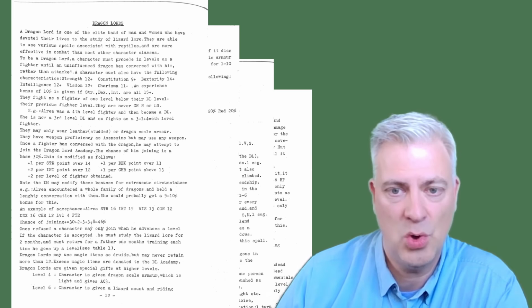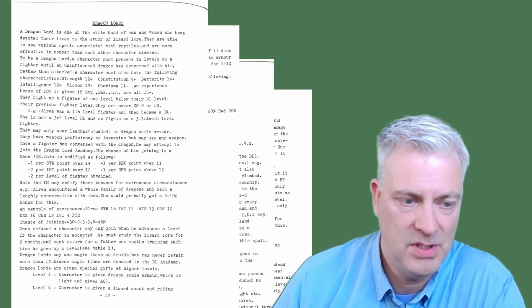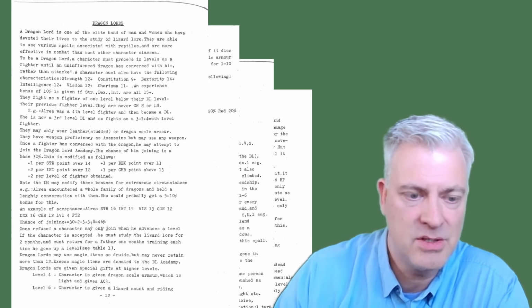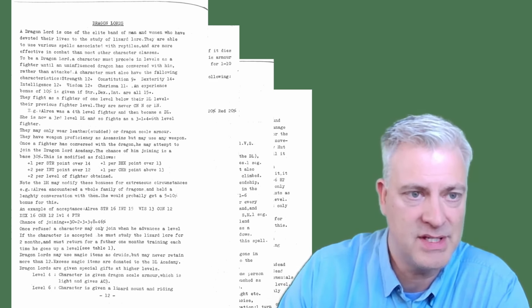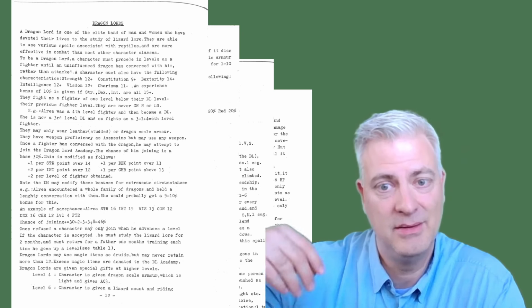Heat Regeneration basically turns you into a cold-blooded creature, and if you're near warmth, you can regain some hit points that way. So those are the 1st level spells, and then they have 2nd level spells in here, and then we have to wait till issue 2 to get more spells.